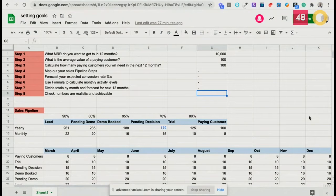So what I try and do, and I say this is a big weakness of startups, is just to say, do you know your goals for accountability for monthly, weekly, and even daily? So I usually do this exercise with people and I just say, where do you want to get to next 12 months? And if they say 10K, 20K, 50K, whatever it is, I then say to them, what's the average value of the paying customers? So say maybe 100. And then how many paying customers do you need in the next 12 months to try and figure that out?